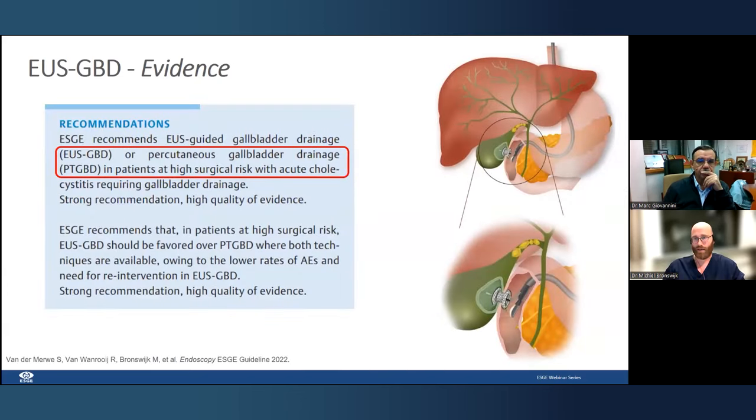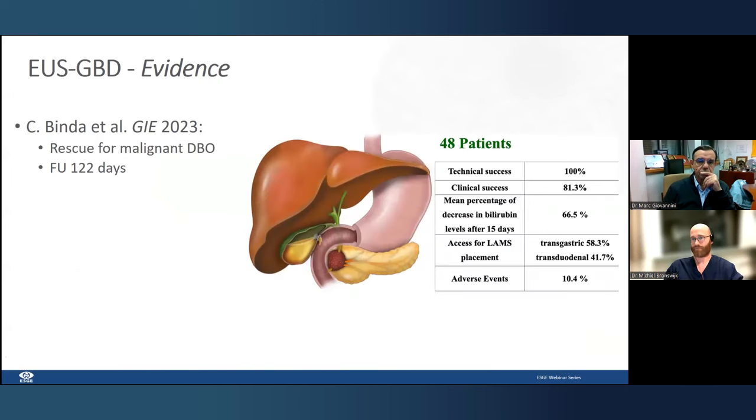This supports what we recommended in our guidelines last year: EUS-guided gallbladder drainage should be preferred in centers where both techniques are present. But again, there's still nothing wrong with treating an acute and sick patient with percutaneous drainage. So instead of referring the patient and waiting too long, if you have percutaneous drainage for a really sick patient, do it. But if you have both techniques, EUS should be preferred in those suboptimal surgical patients.